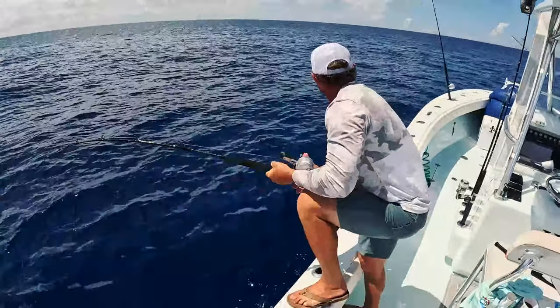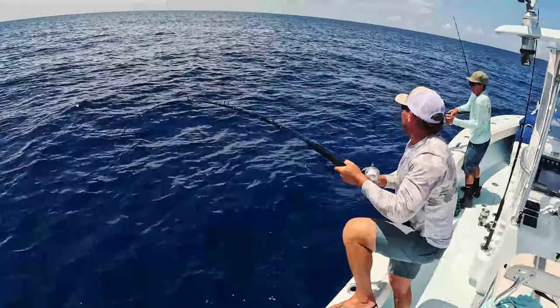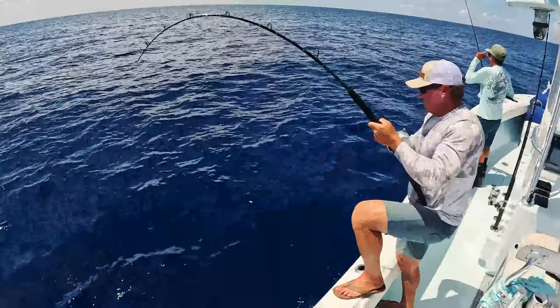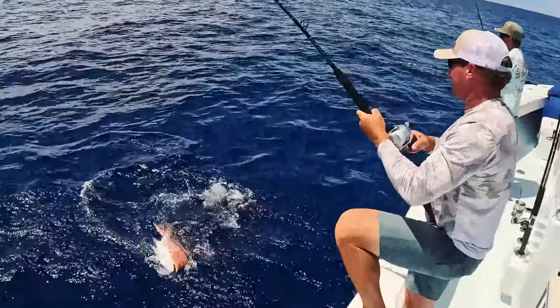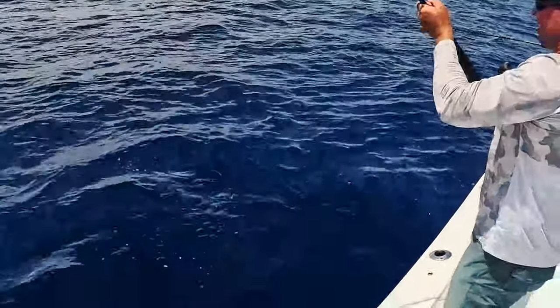Catch them on the bottom. They're right out front to the left, like 9 o'clock out there. Oh yeah, about 7 of them. Yeah, going for it. You going for it? Hell yeah! Woo! I want these Mahi now. Heck yeah.